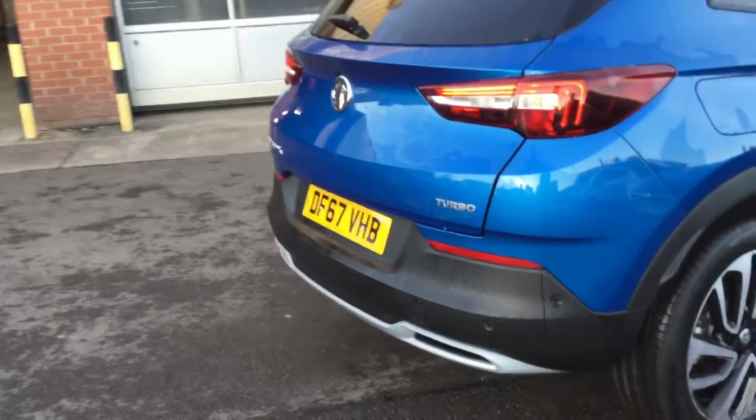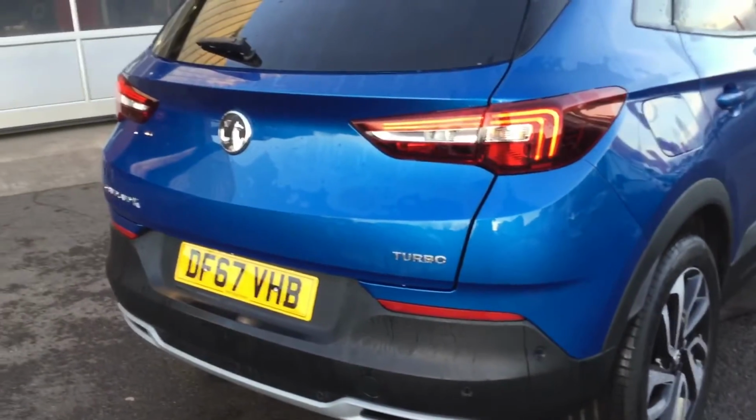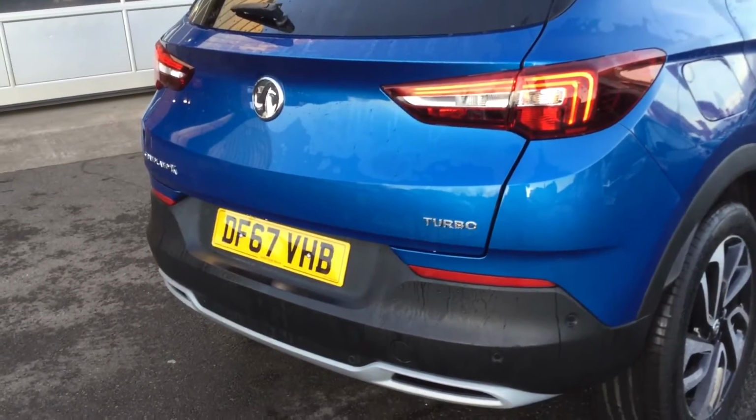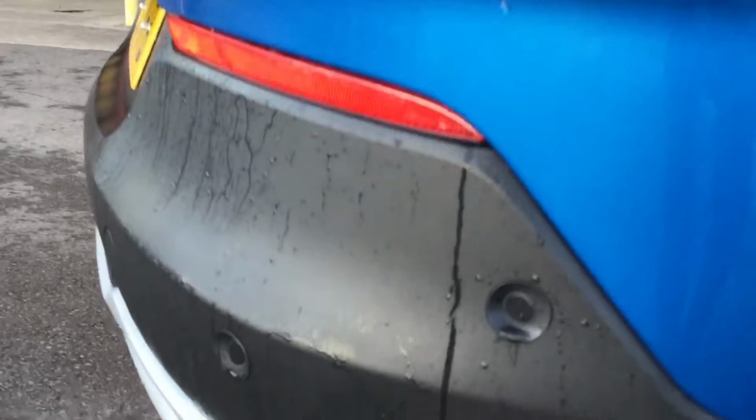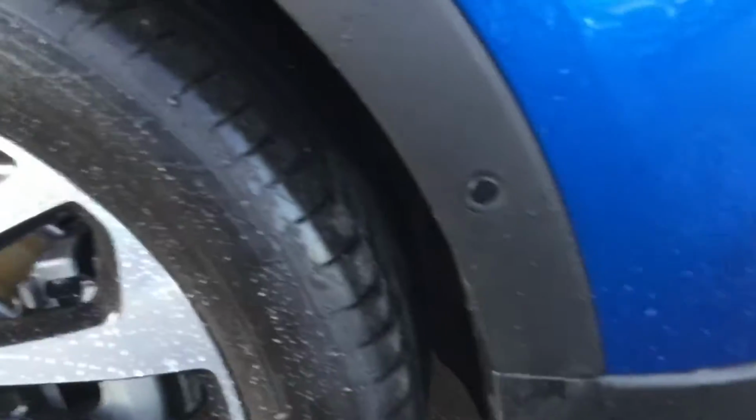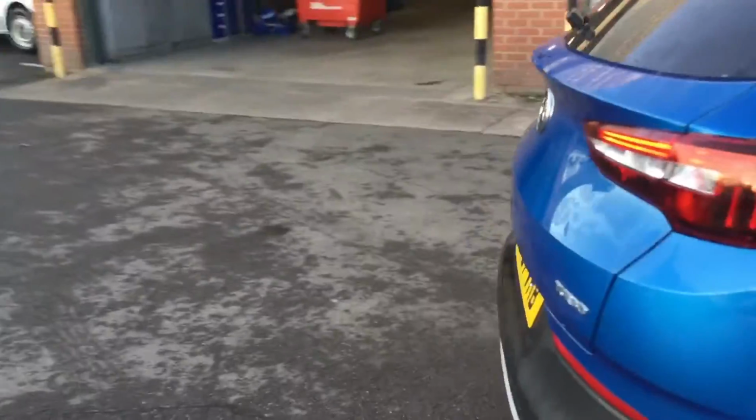Now, walking around to the back, as an Elite Nav, it comes with lots and lots of standard features. Of course, it's an absolute given that a car of this size should have parking sensors, so you can see there that it's got those on the back. You'll also notice that they come round a bit further than what normal parking sensors would, both on the back and on the front there, as you can see on the side, and that's because this car has something called Advanced Park Assist, which I'll run through with you in a second.